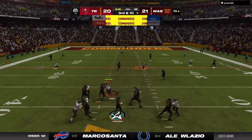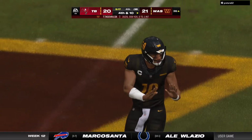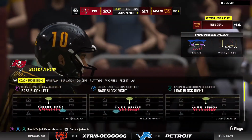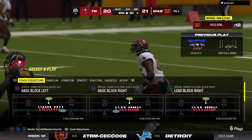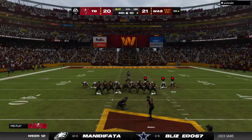Tagovailoa working out of the gun. He had a man open, but he missed him, and it's incomplete. They converted twice on 3rd down that drive already, but couldn't make it a 3rd. We always talk about in-game adjustments. How about what the defense did there, able to shut them down on that attempt?